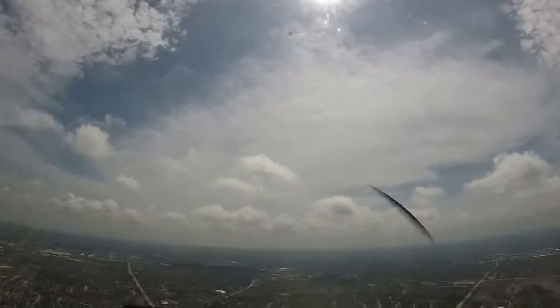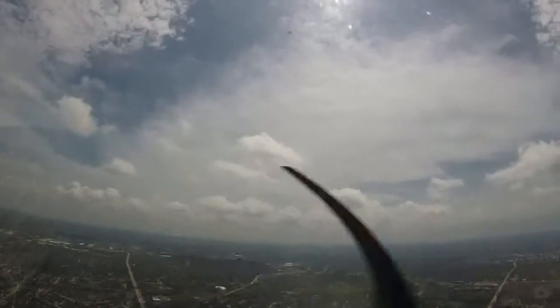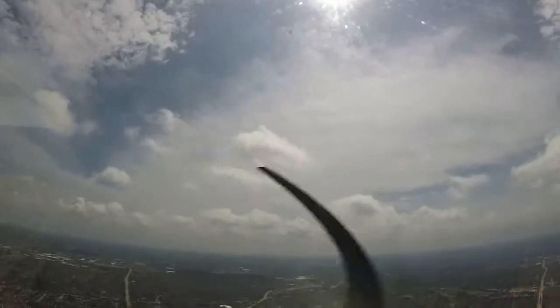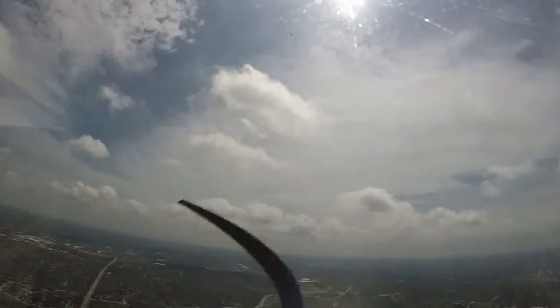Okay, we're number 2, we're clear for the option, and we're just going to do a low approach on the first one, then fly the pattern, then full stop. Roger. Okay, so now let's base your new heading, because traffic out of view will be full stop. 01 Golf, Roger. Okay, go to the black buildings there. Do you see the two black buildings? That's the corner of Lake Cook and Milwaukee Avenue.